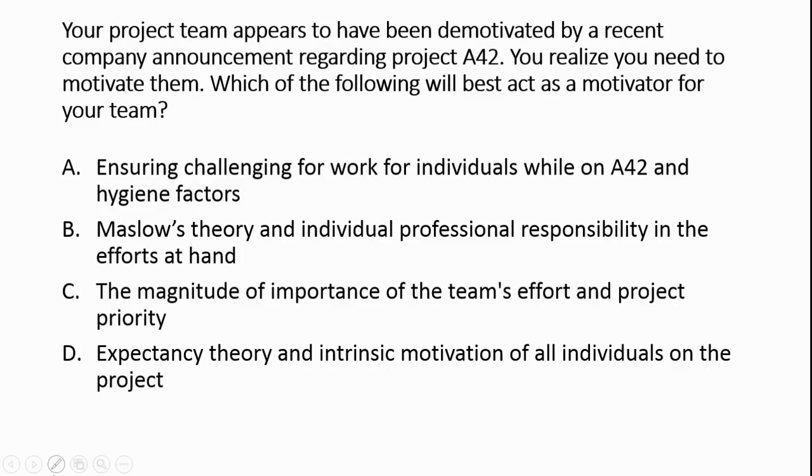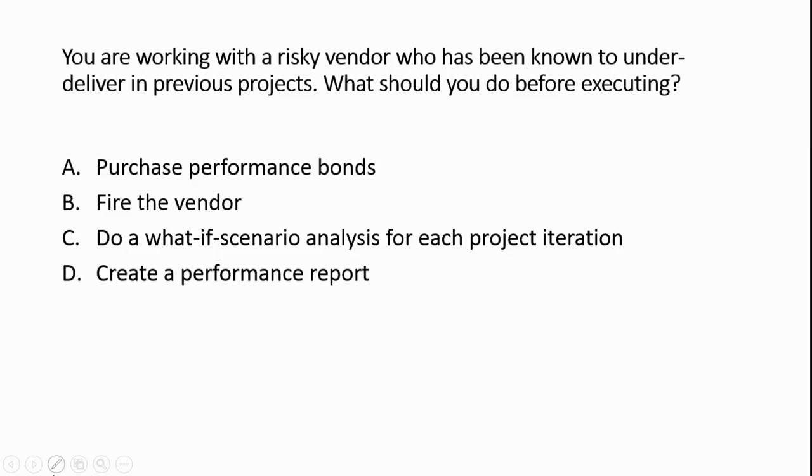Unless you tell me concrete things about safety, love, belonging, and all that, and you make concrete references, just saying, oh, I'm going to use Maslow's to motivate my team sounds a bit vague. And then it says, and individual professional responsibility. What is that? You haven't told me it's a code of ethics, so I would disqualify B because it's closer to what could be a bit normal, but still it's not as normal as it sounds when you really dig into it. So that leaves me with C, the magnitude of importance of the team's effort. Get the team to realize that their work is important, their effort is important, and the project priority, wherever that lies on a scale, we don't know. It's still a little bit vague, but to me, that would be the best of the 4 options that have been given here. Let's take a look at one more.